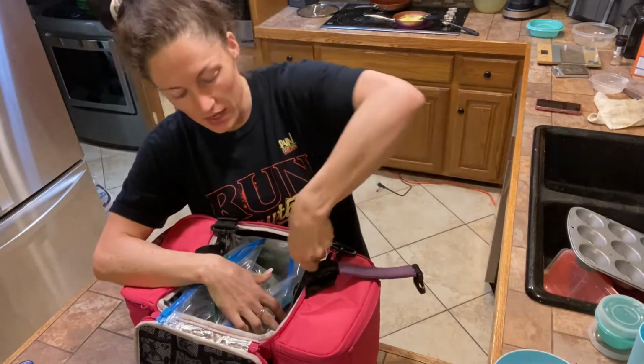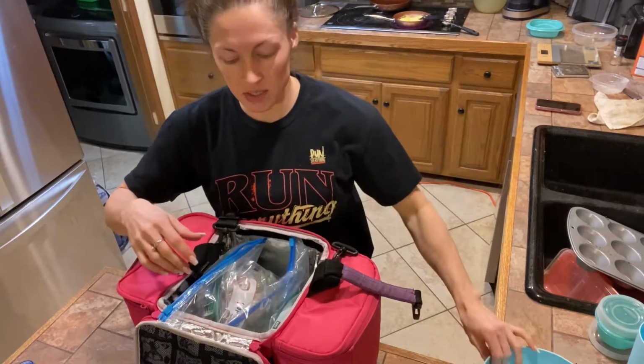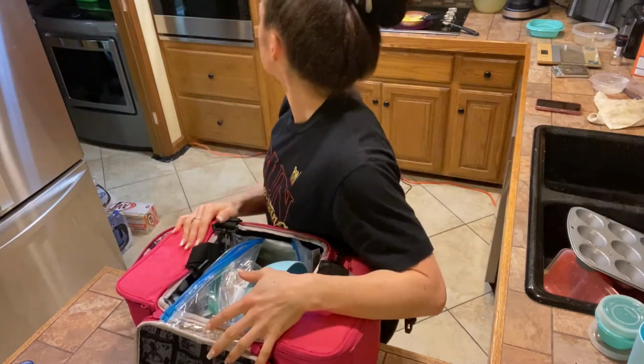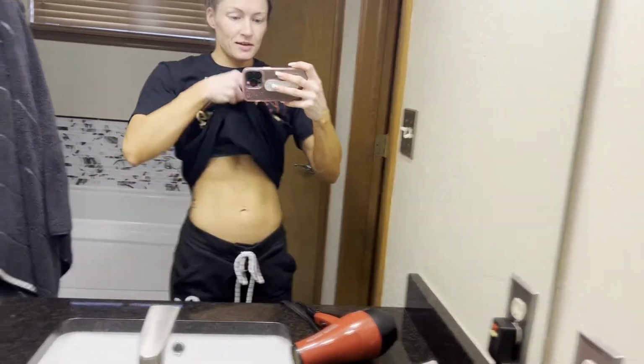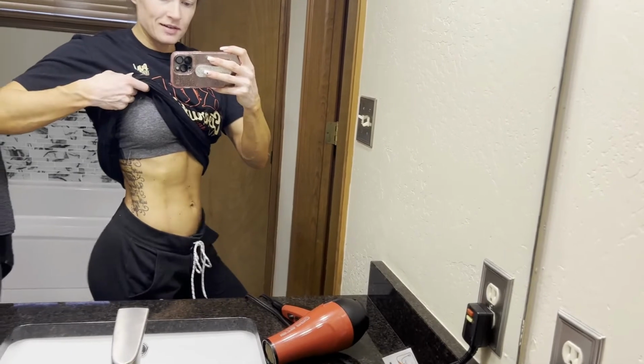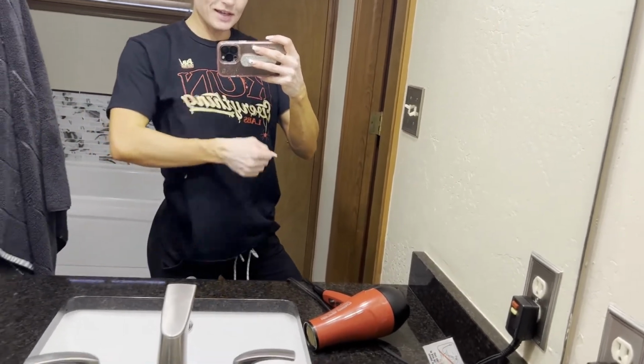So yeah, that is that, y'all. Easy peasy. Took me about an hour and a half to do all of this, so not too bad. All right, we are ready. Got my first coat of tan on. Woo! Look at that difference.